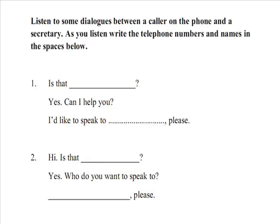Number 1. Is that 401-3745? Yes. Can I help you? I'd like to speak to Miss Jones, please. Number 2. Hi. Is that 201-6453? Yes. Who do you want to speak to? Helen Parker, please.